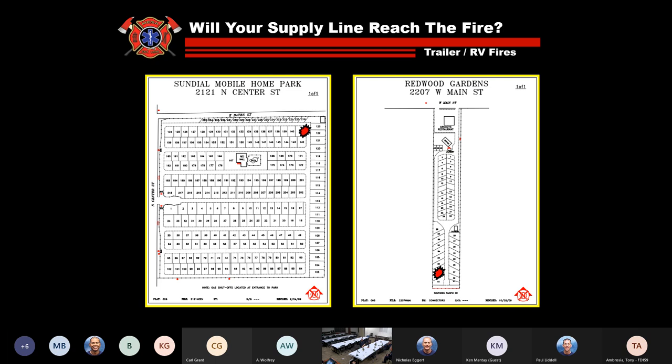But like you said, there might be a situation looking at the one there on the left. If it's going to take a long time to get a supply back there and we can go ahead and effect a rescue, then I would understand and I would support the decision to go in and just do a quick attack and have my second unit bring the supply. So you've got to communicate that. You've got to read your CAD comments. You've got to use the intel that you have to make those decisions.